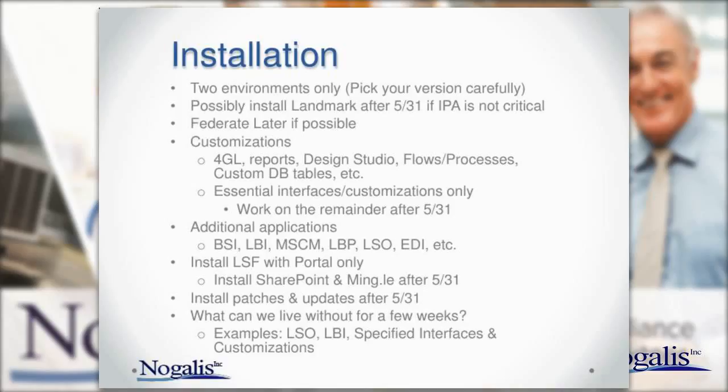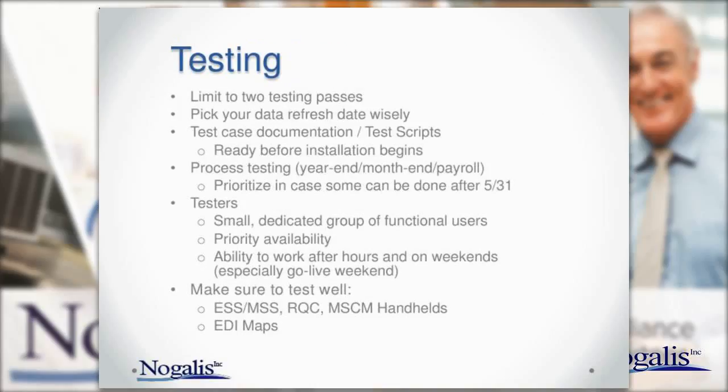And then the question really to ask is, what can we live without for just a few weeks? You're trying to make your deadline, and even if it seems like you can squeeze it in, if it's not necessary, maybe do it afterwards. Things like Smart Office again, LBI, some specific interfaces or some of your customizations. If you don't need a customization until year end or quarter end, for example, maybe that's the one that can just sit there and wait. I'm sure you're working with great developers. They can always get it in time later.